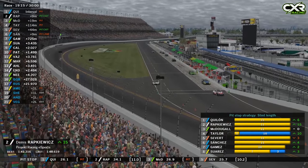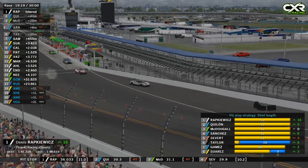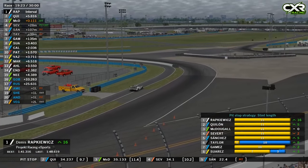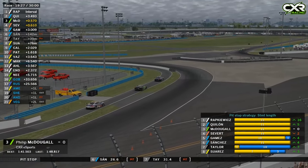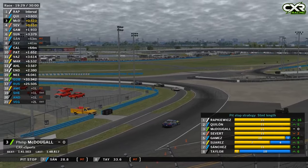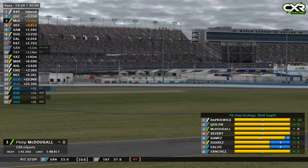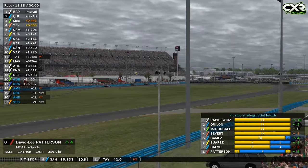He's leaving the pits and he's just put... Looks like he's just put too much power down and... Well, that's never going to help. So the mass exit out of the pits. David Lee Patterson gets himself into 8th position.